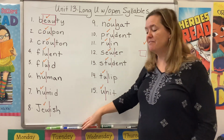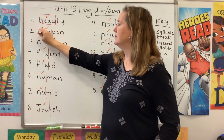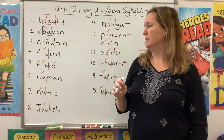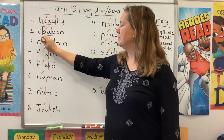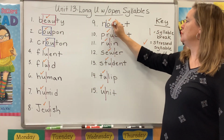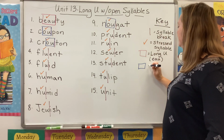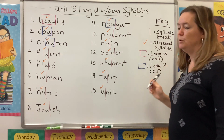Okay, another vowel team that is pretty common, I think, is the OU in coupon. You learned that when you were younger with words like soup, right? S-O-U-P spells soup. So now we're seeing that same vowel team in bigger words like coupon and crouton, nougat, and I guess that's it. So over here, blue box equals long U because of the OU pattern.